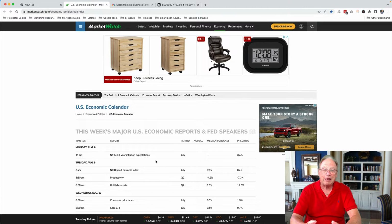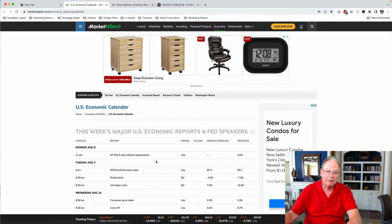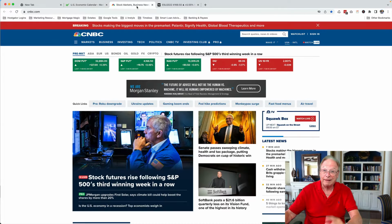And starting out today, looking at the economic calendar for today, Monday, August 8th, nothing really is going to be announced that's going to be market moving, although that did happen Friday. I'll get to that in a minute. We're looking at the morning news. CNBC shows flags mostly in the green, not by a lot. Oil is down nicely. That's very nice. 10-year Treasury is down a bit.